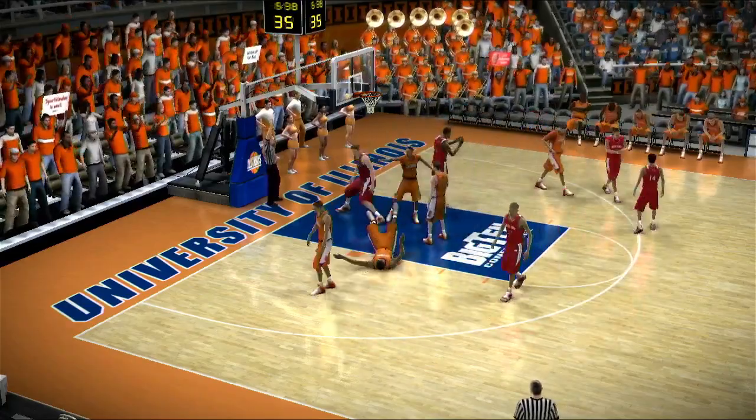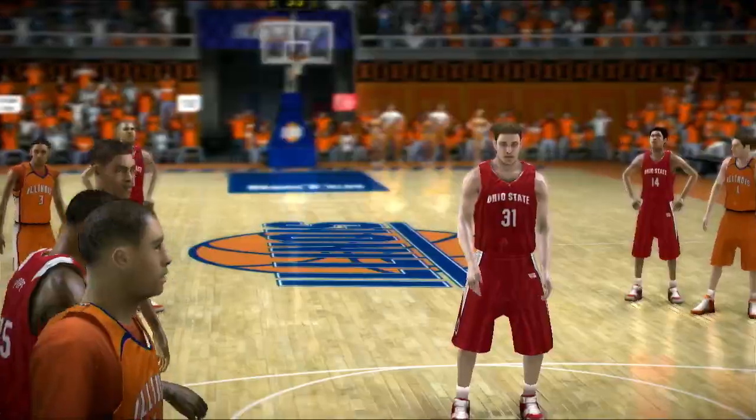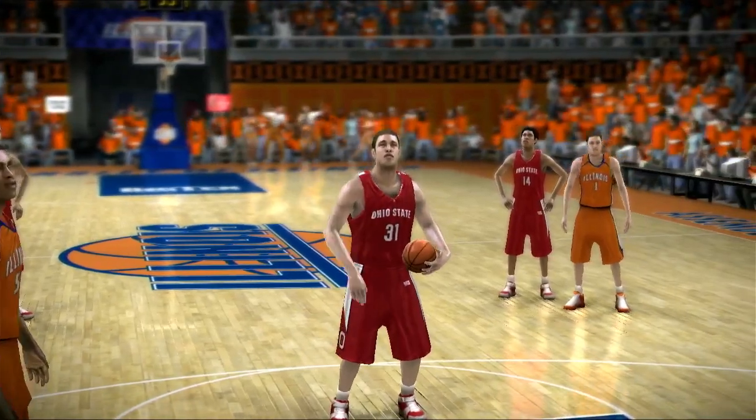Off the rim and no good. Oh, and you can see the frustration as he picks up the foul. Oh, that's a bad, bad foul right there, Brad.